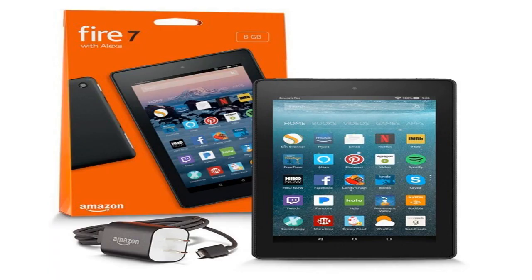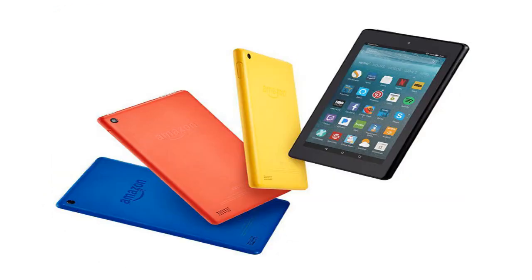To download apps, the tablet defaults to the Amazon App Store. You can sideload other Android apps using APK files transferred from a PC or a microSD card, but there's no official or reliable way to use the Google Play Store on these tablets. There are hacks, but they tend to break when Amazon upgrades its OS.